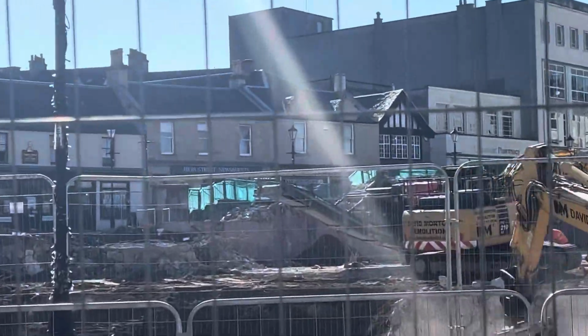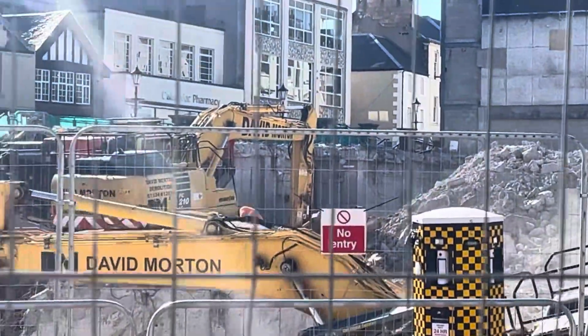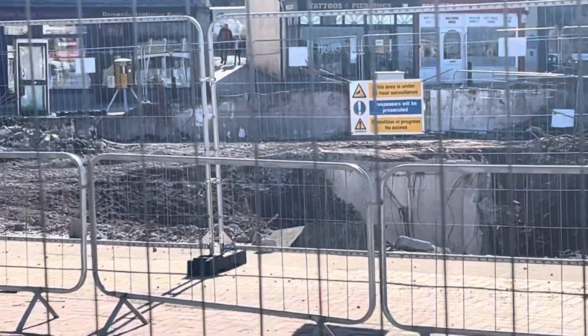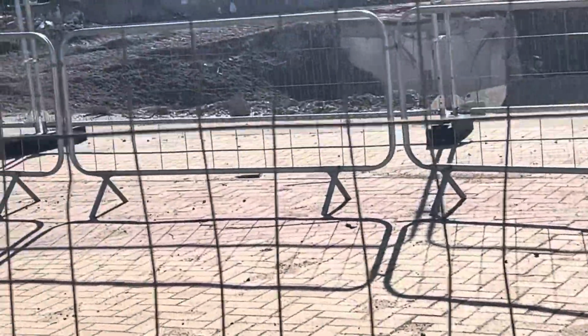But you can see the retaining wall right the way along that back bit now. Even there and stuff as well. From the high street side, you can't actually see it. It's only from this side that you can properly see it.